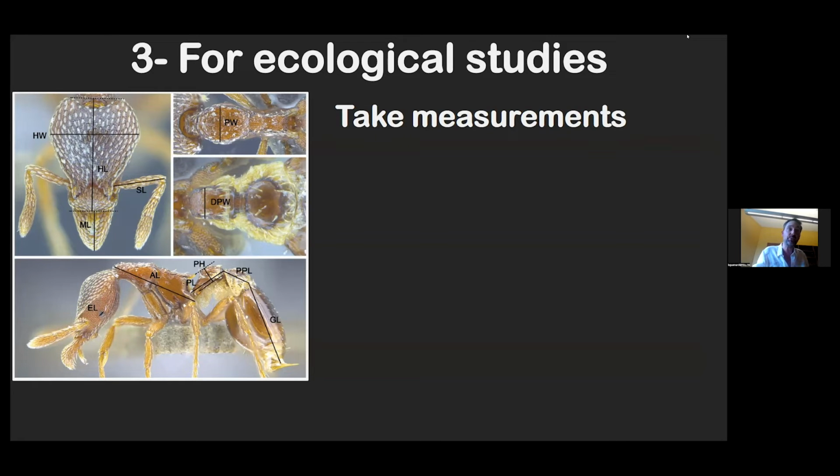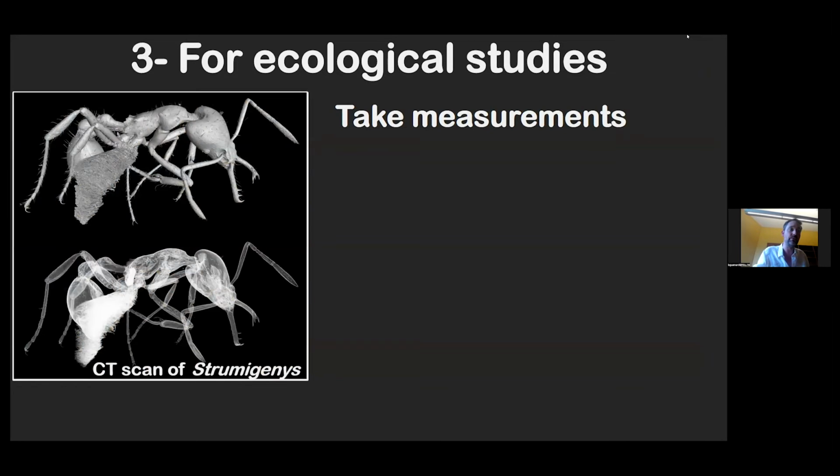But as technology progresses, there are more things we can do. Now we can obtain an entire CT scan of an ant, just like you can have a CT scan if you're sick, which I hope you won't be. You go to a medical facility and they might have a CT scanner over there. Well, now we can do that with all kinds of life forms, including small insects like ants.